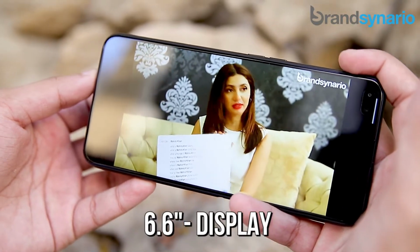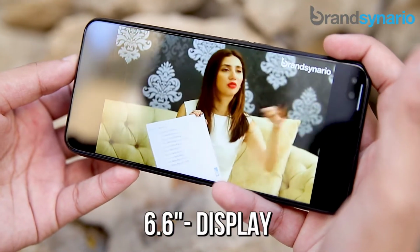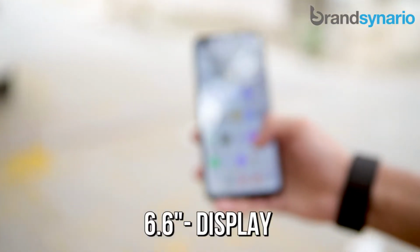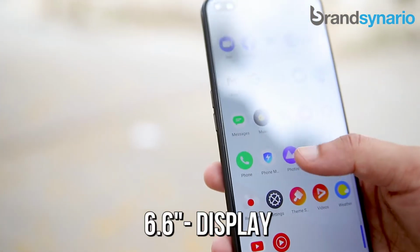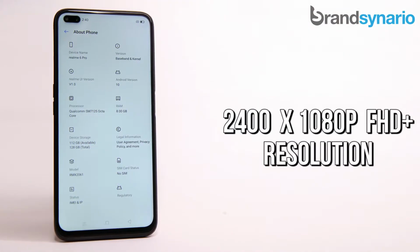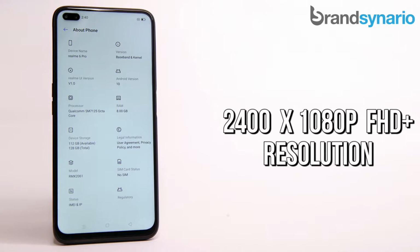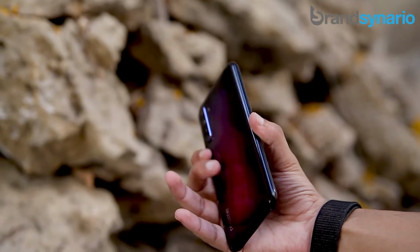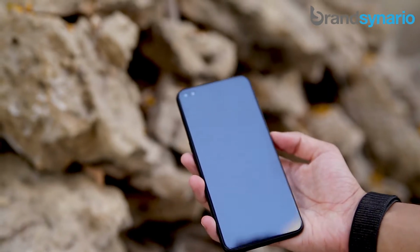The Realme 6 Pro comes with a 6.6-inch smooth display which is capable of producing 90 frames per second, resulting in a seamless visual experience with the 2400 by 1080 pixels Full HD Plus resolution. The display is also covered by Corning Gorilla Glass 5 for better protection.